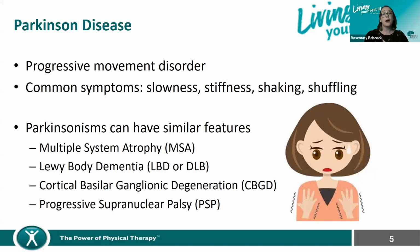They found that the prevalence of Parkinson's disease over the last 25 years has doubled. They're seeing it more and more, and they expect that by 2030, there are going to be about 1.2 million people in the United States that have Parkinson's disease. If you look at the data, there's a little bit more men that have Parkinson's disease than women, and that's kind of leveling out a bit.